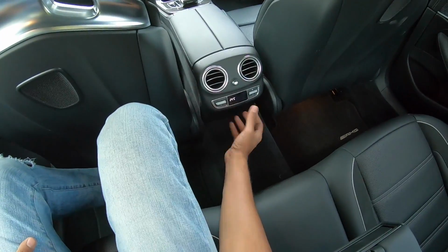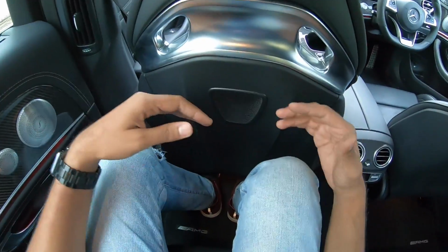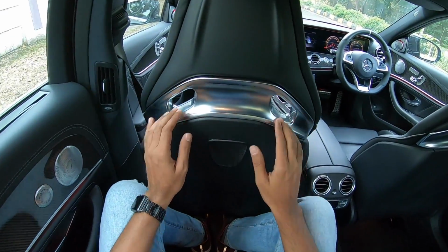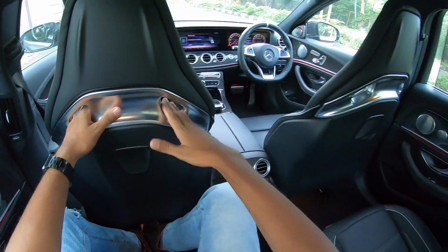So it gets a 4-zone climate control system, AC vents over here, AC vents on the B pillar as well. There is no magazine holder and a slightly scooped out seat back, but these are hard. The seats have a beautiful treatment over there, along with this gapping over here. Nice, if someone's sitting ahead and you're sitting behind, you can just tickle them like that.